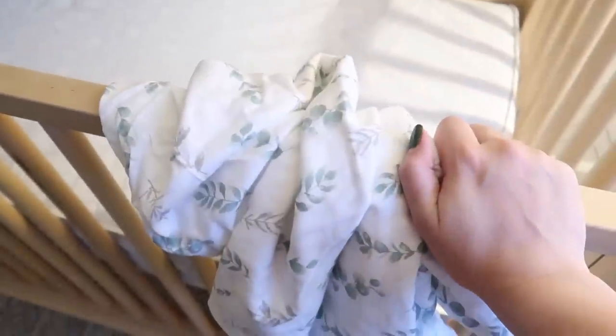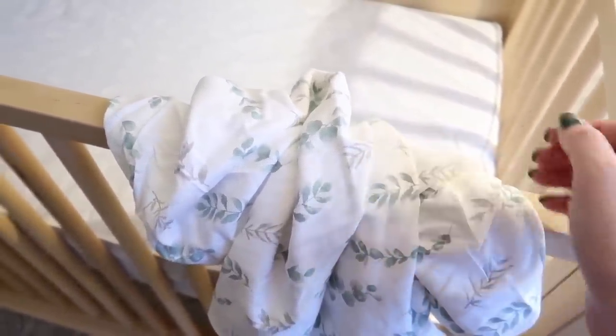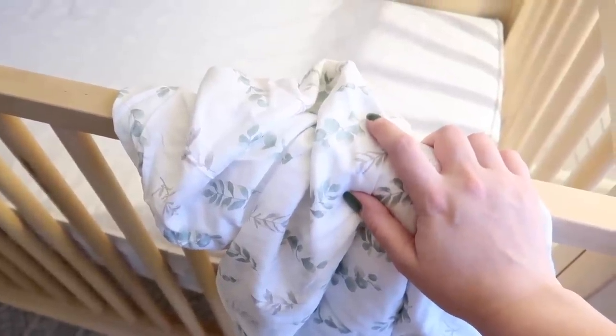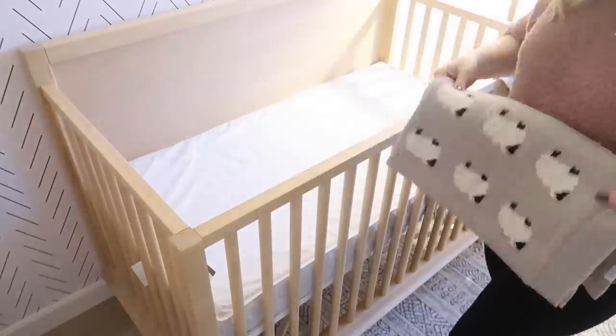I have been waiting all day for this to show up and it finally did, and unfortunately the sun is already down so I can't exactly finish this room tonight. I am going to wash this, but for the sake of the video I do want to put it on the mattress because I'm very excited to see how it looks.